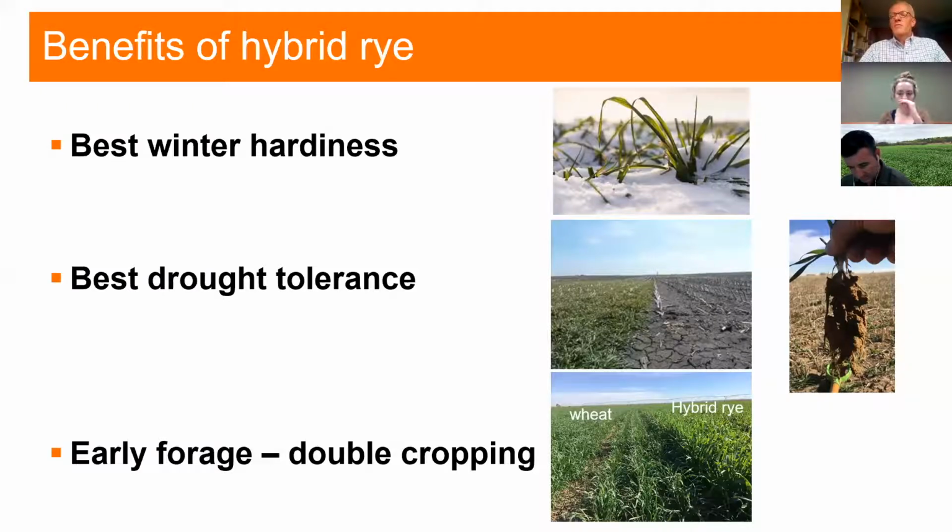The rye is really known for having a really, really high winter hardiness, and so do the hybrids. And this is one of our first selection criteria, to really have really good winter hardiness. Especially because the rye will be seeded at many different times in the autumn, and this way having many different developments before the winter. So winter hardiness is really something which is extraordinarily good in the hybrids.